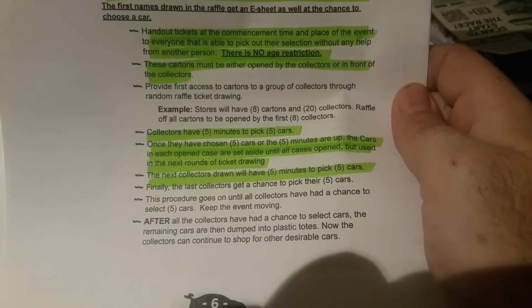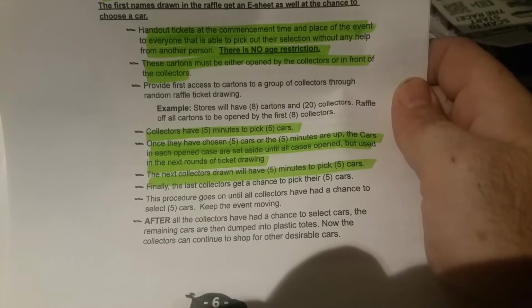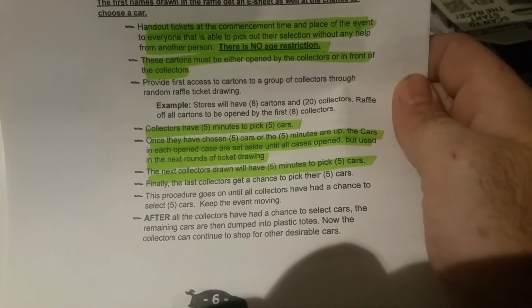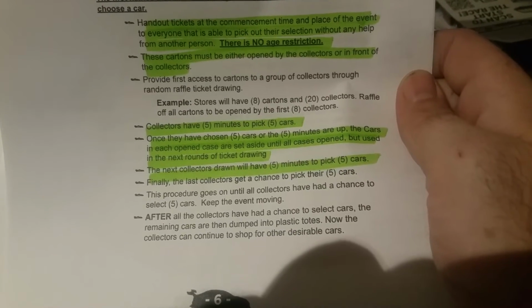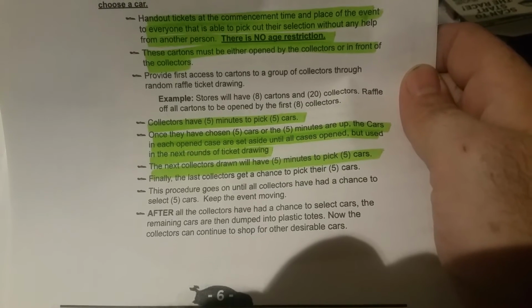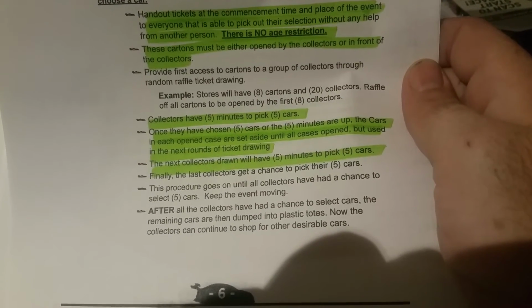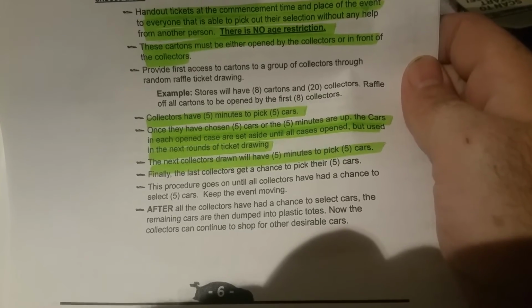Collectors have 5 minutes to pick five cars. Once they have chosen five cars, or the 5 minutes are up, the cars in each open case are set aside until all cases are open, but used in the next rounds of ticket drawing. The next collectors drawn will have 5 minutes to pick five cars. Finally, the last collectors get a chance to pick their five cars.